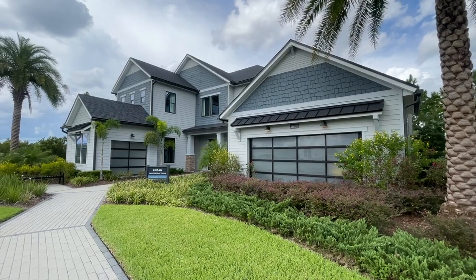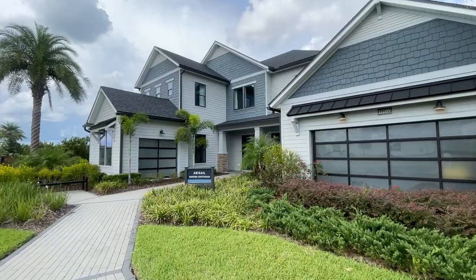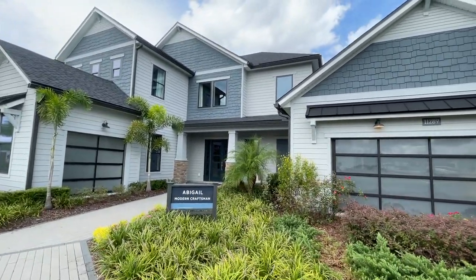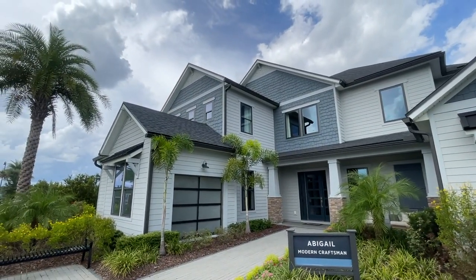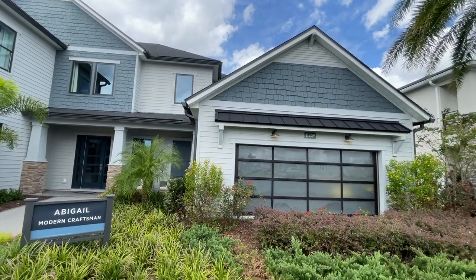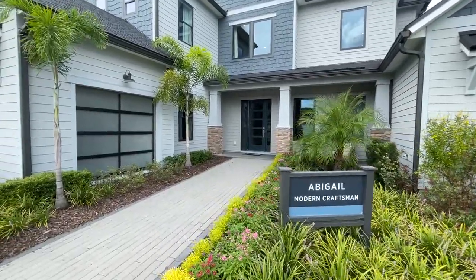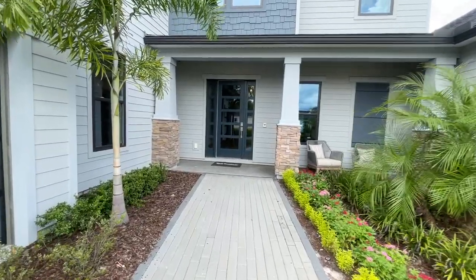Today, we will be walking through the Abigail by Toll Brothers, which is a part of their estate collection. Square footage: 4,149. This home can be customized to have anywhere from 4 to 6 bedrooms, 4 to 5 bathrooms, and 3 to 4 car garage. The master is on the main floor. The base price of this home starts around $765,000. This model shown has an outdoor kitchen, pool, and an amazing water feature. Let's check it out.